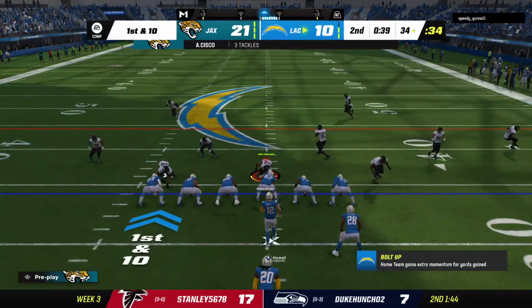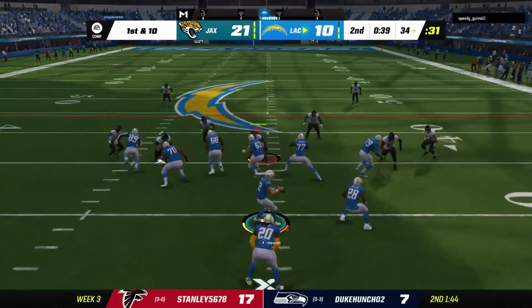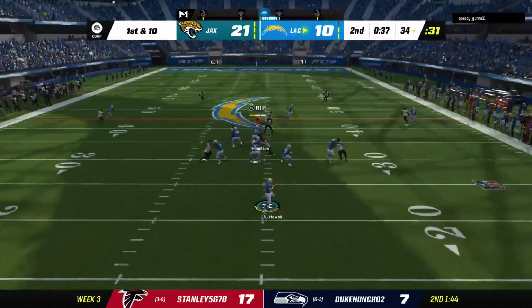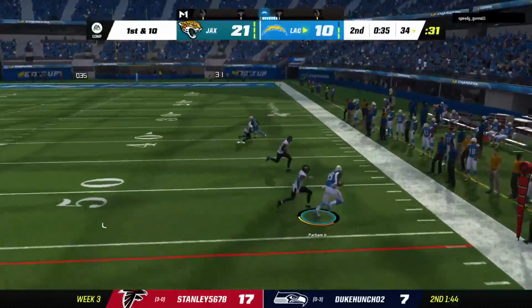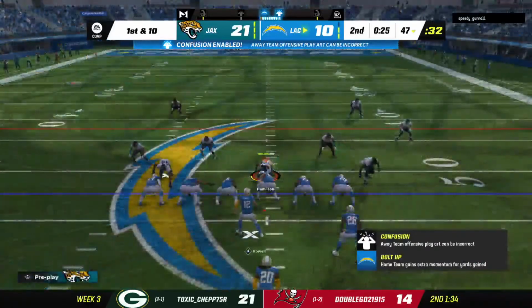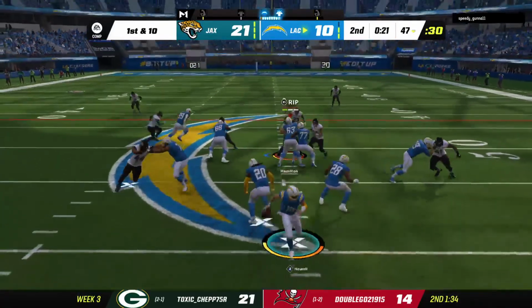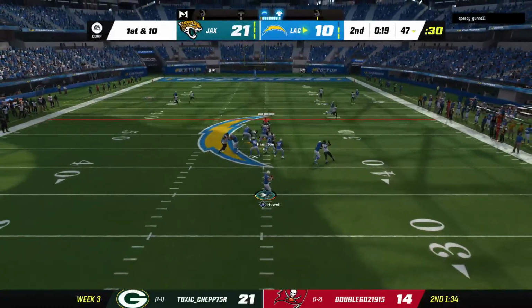1st and 10 here. And, you know, if they could just get 3 out of this, something about whittling it to a 1-score game at half that might provide a psychological boost. His throw complete right side to the tight end Parham. Back-to-back good plays have him on the move on 1st down.